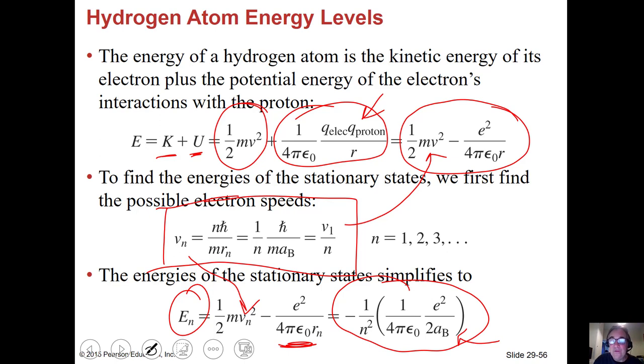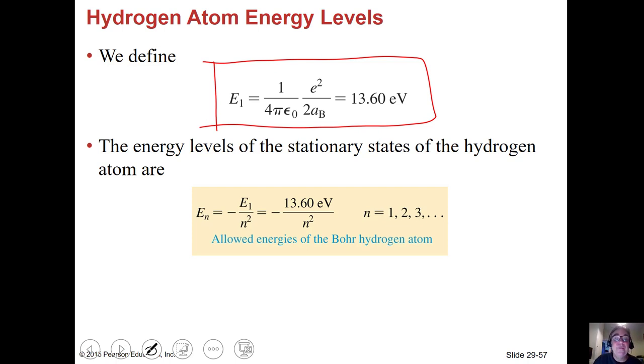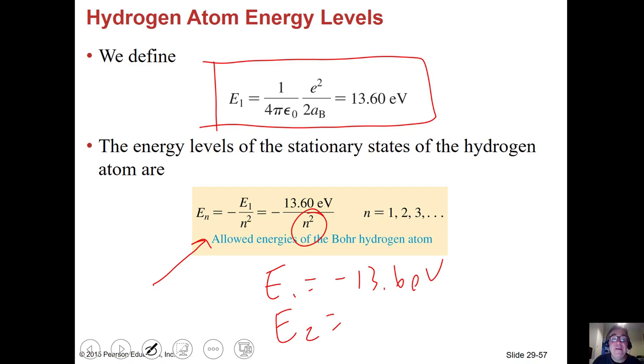And we can actually plug in the value of e, epsilon naught, Bohr radius, and come up with this. So maybe you've seen this from chemistry too. So the ground state energy, 13.6 eV. That's what it's defined to be there. So the energy levels then are minus E1 over n squared. So when n is 1, you get minus 13.6 eV. For E2, you can plug that in. You would take 13.6 divided by 2 squared, which would be 4, etc. Okay, good. So again, maybe you've seen that from chemistry, the ground state energy of hydrogen. So if you want to remove an electron from hydrogen, you've got to supply 13.6 eV of energy.